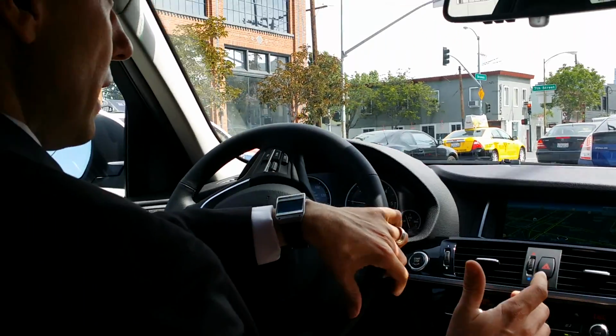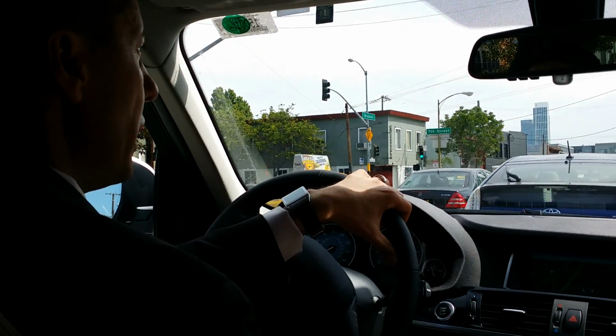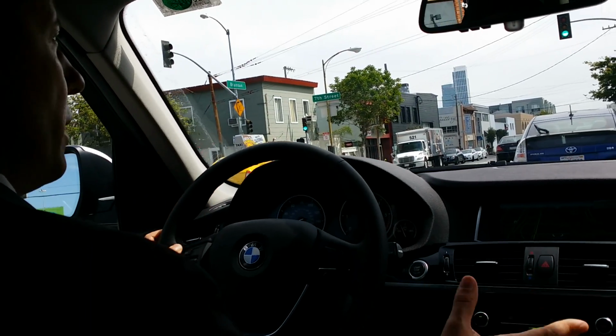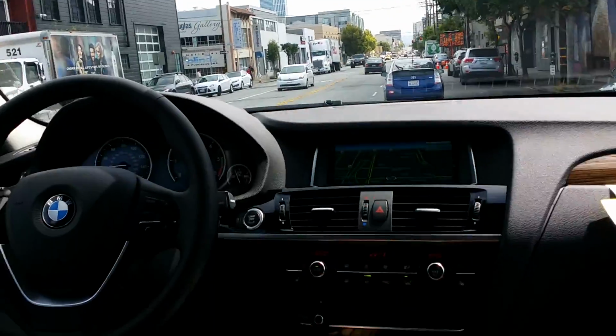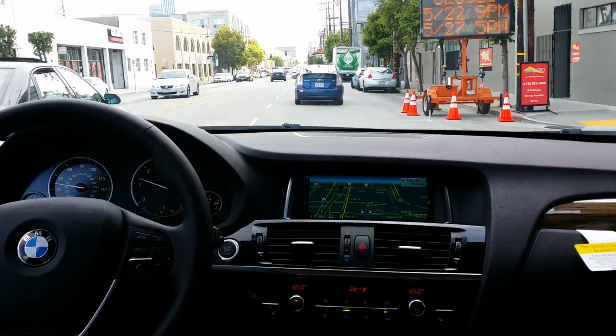We do have driving dynamics, so we're going to switch between comfort mode, Eco Pro, and sport mode. Right now we're in comfort. Start-stop is standard in this car. It works pretty well. And the car is pretty warm, so I think we will be able to get a feel for it.